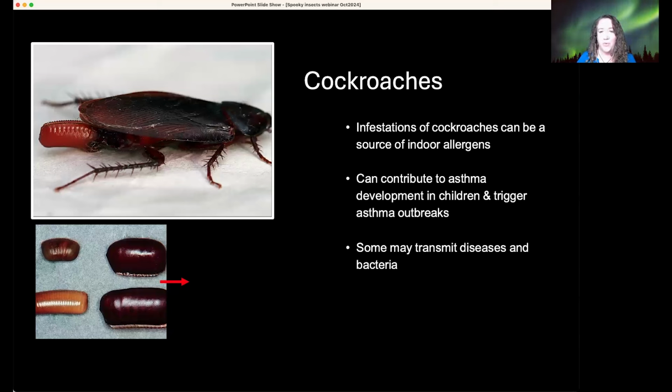And so we don't want cockroaches in our homes, and we definitely don't want the kind of cockroaches that breed in our homes. Many cockroaches do develop pretty quickly, and they can have a lot of babies quickly. So that's another reason to try to keep them out of the homes. But here in this top picture, you see a female cockroach with an egg case. So cockroaches develop in an egg case.